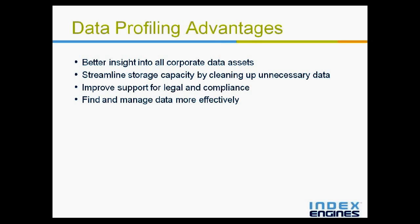You really don't want to live life like that because it's going to come back and haunt you. And if you're still paying those big storage vendors millions and millions of dollars every year to increase your storage capacity, that's really wasted money. It's really wasted money that could be used for better purposes.